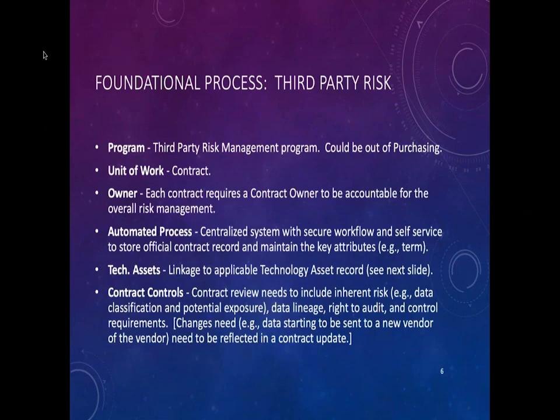Now, with respect to third party risk, okay, you need to have an overall third party risk management program. Alternatively, this might be run out of an area like the purchasing department in some companies. The unit of work is the active contract. So remember the old saying, you don't know what you don't know? You need to be able to rely on internal teams doing business with third parties only where there's a signed contract. Once it expires, you need to really cease doing business.